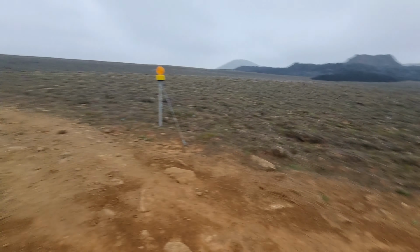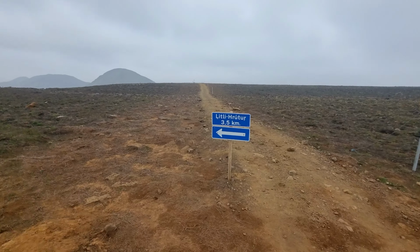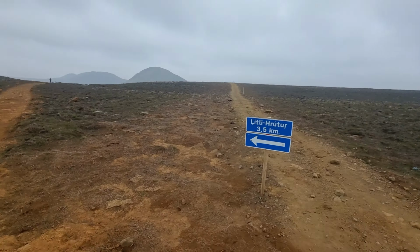So we reached the point where the trail separates to Litlihrutur. You see, it says Litlihrutur, 3.5 kilometers. This trail straight ahead is to Fagradalsfjall, the old eruption. But it's a new trail. They made it, you see.